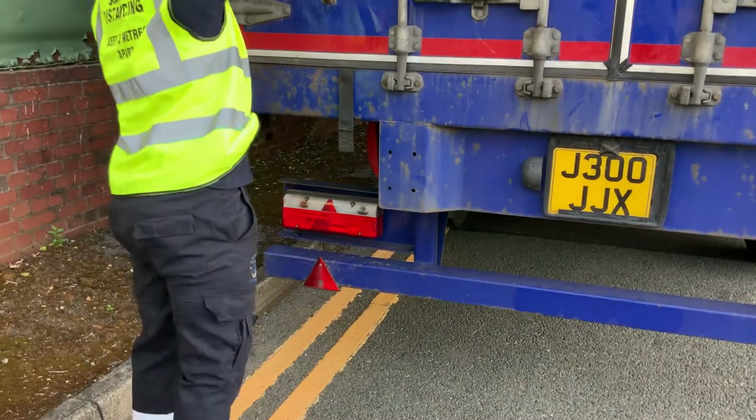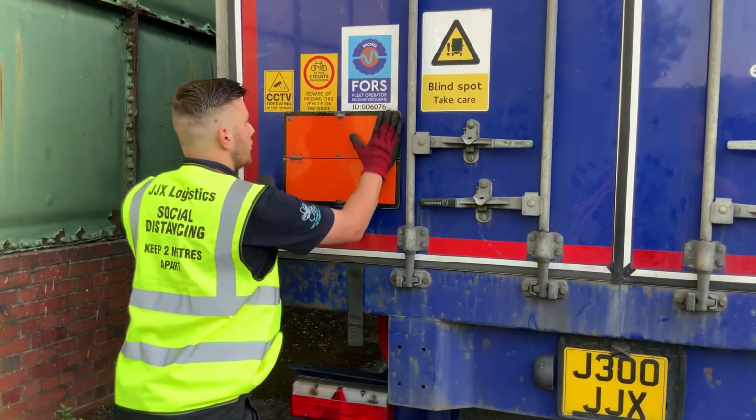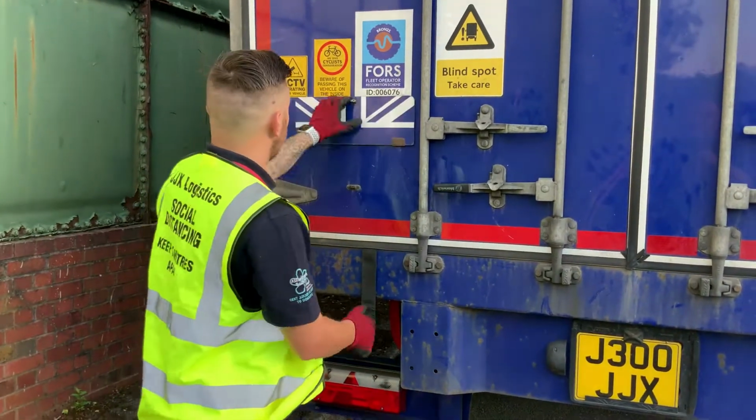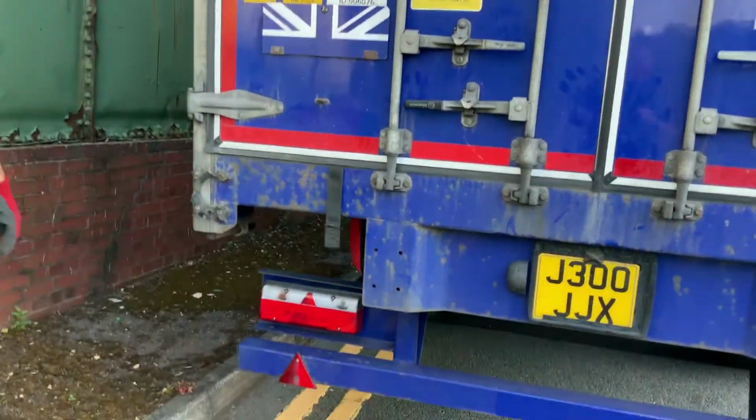I'm going to check the ADR board because we're all collecting hazardous goods today. Make sure that's nice and clean. There's no damage, it's not hanging off. You can see it's not moving. So you come around this side, the same again.